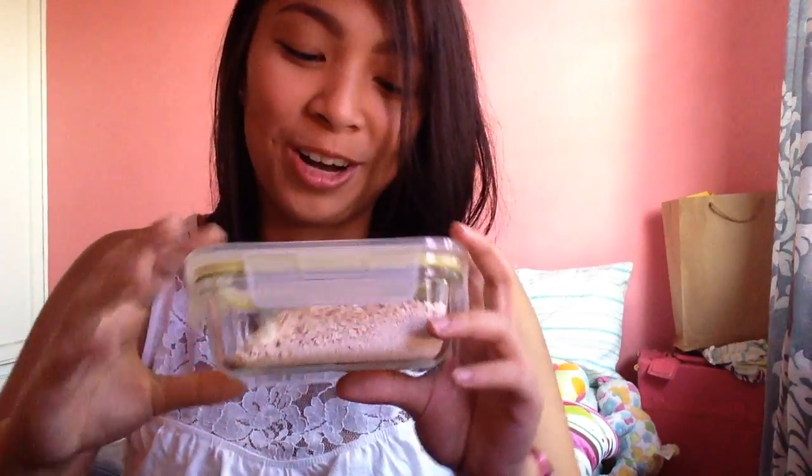So let's get onto it. What's in my bag? First off, I have my ID for work and for school. I am graduating in like a month or so, so yeah, excited for that. Inside, I also have my lunchbox. This is just oatmeal. Just add hot water to it, and I'm ready and good to go.